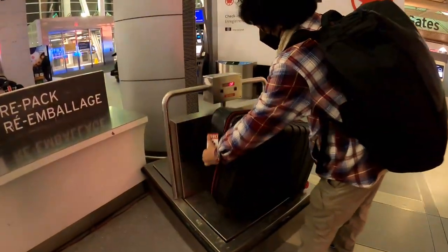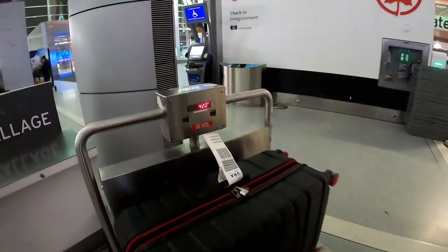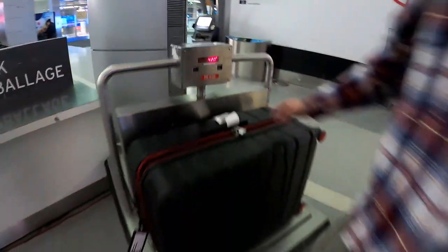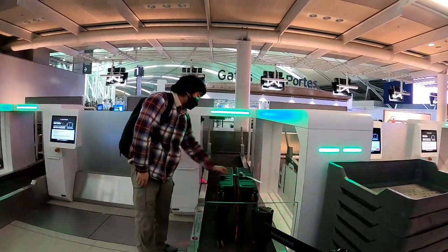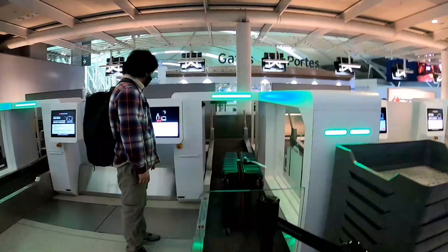Also make sure your luggage isn't overweight. They have scales before check-in so you can weigh your luggage. 42 pounds. So Toronto Pearson Airport has the electronic weighing and measuring scale for your luggage. So be sure it's within the specifications.